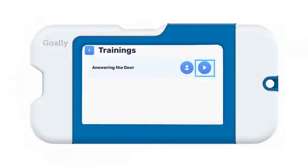Remember those videos you recorded in session? Ella can watch those on her own in a self-guided way, or Kaelyn can use them for reference by clicking on the individual practice.